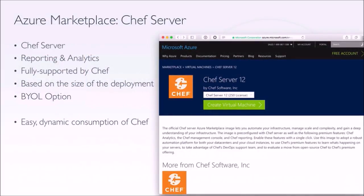So on the Azure Marketplace, we've got the Chef server. This is a fully supported option from Chef. It allows you to automate your infrastructure no matter the scale and complexity, and gives you a deep understanding of what's running on that infrastructure through the reporting and analytics plugins. The image is pre-configured with the Chef server and the analytics management console and reporting.